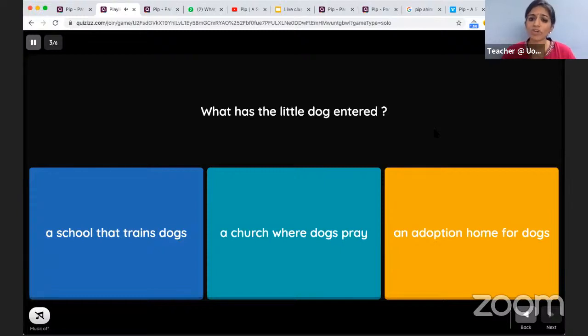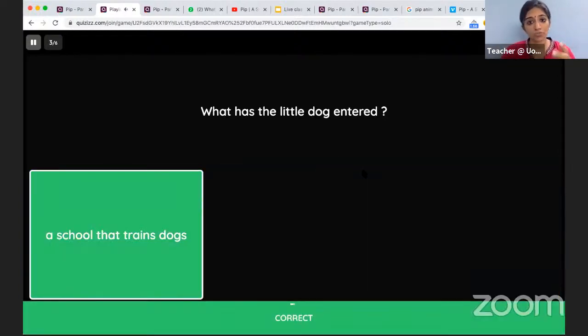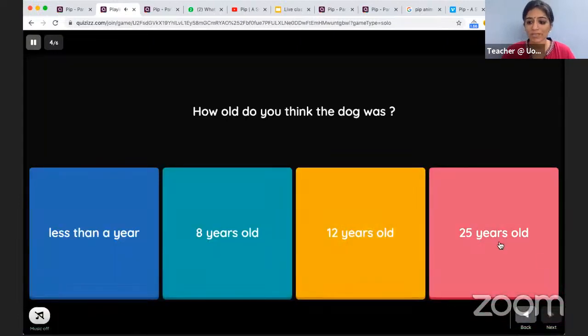Moving to the next question. What has the little dog entered? What is the building that he's entered? Is it a school that trains dogs? Is it a church where dogs pray? Or is it an adoption home for dogs? The clue is in the word university. University is like a college or a place where you go to learn something. So a school that trains dogs would be the correct answer to this question.